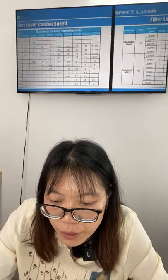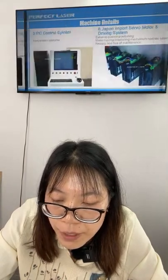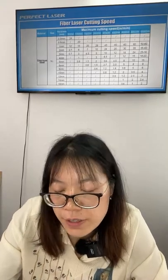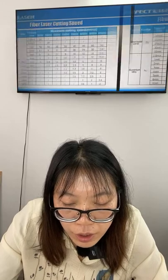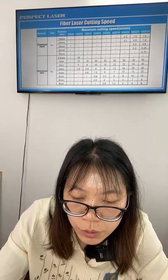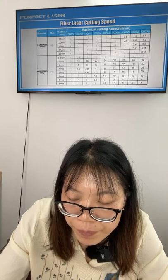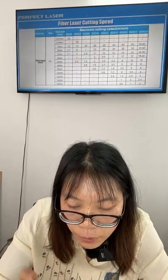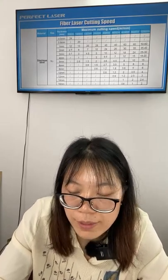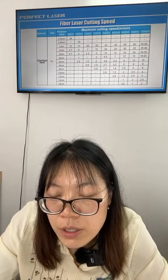Maybe I will introduce the difference on the next page. I will talk about this first. If you want to cut stainless steel of 20 millimeter, you need to choose 8000 watts power. When you want to cut 10 millimeter thickness stainless steel, you can choose 3000 watts.